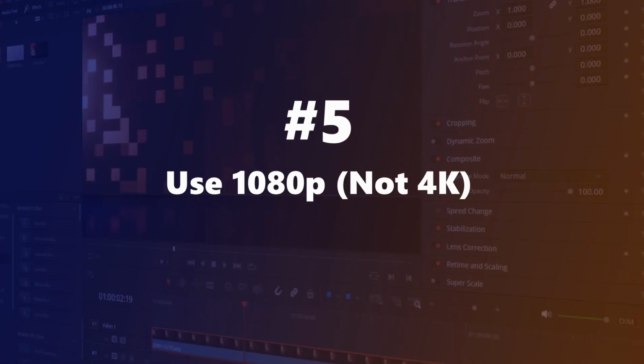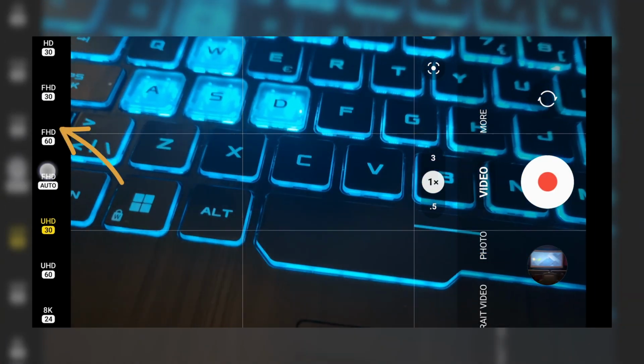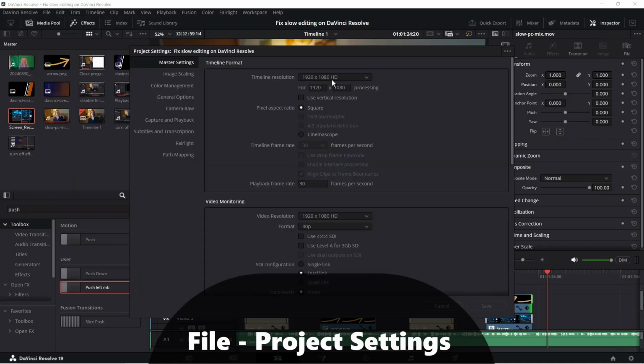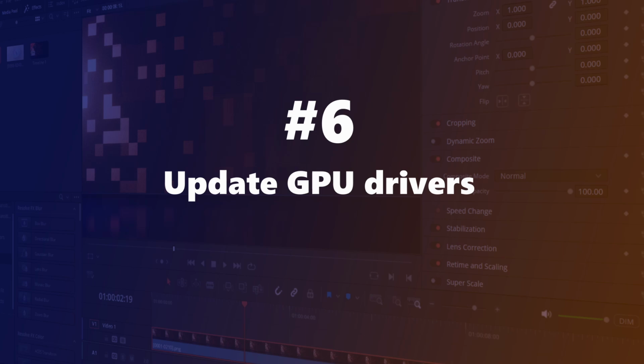Tip number 5, edit 1080p videos, not 4K. If your computer is still struggling, shoot FHD videos with 30 frames per second. Edit in 1080p mode and keep the frame rate at 30. If you have a good video quality, 1080p is enough and makes your editing much easier and faster than editing in 4K.